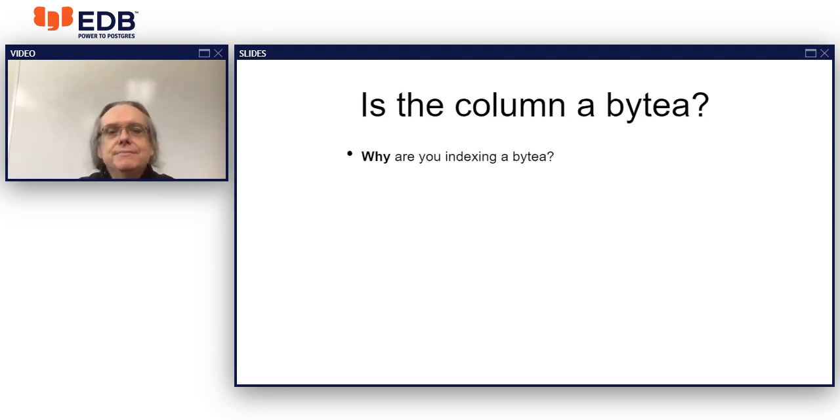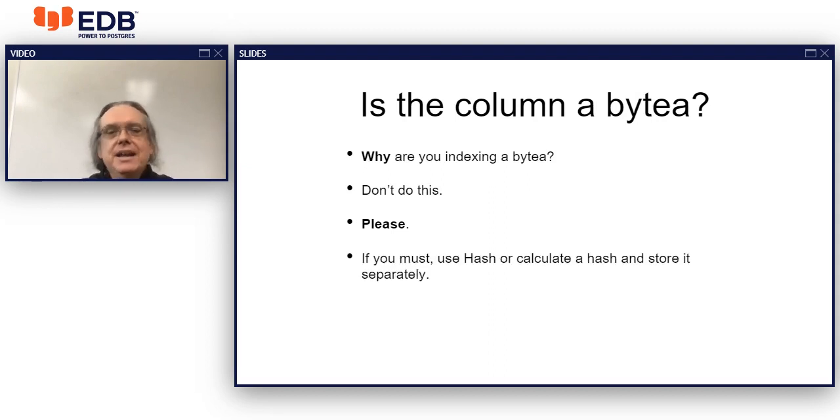Is the column a byte? Why are you indexing a byte? Don't index a byte. There's no reason to index a byte. If you absolutely must index a byte column, either use hash or calculate a hash and store it separately, and then refer to the previous decision points about how to store the hash value.